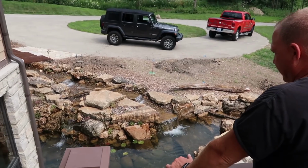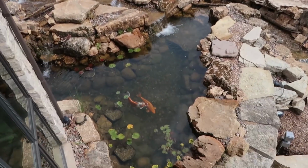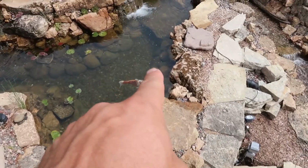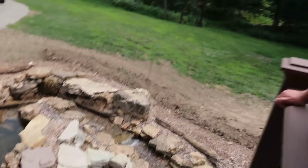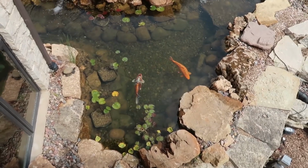Everyone always said, oh, don't put rainwater or don't direct rainwater into the pond. I mean, I've been doing this for years. No, rainwater's fantastic. Where did you move those koi from? How big of a pond were they in? They were in a small pond, maybe a quarter of this size. They just moved up to the Taj Mahal.